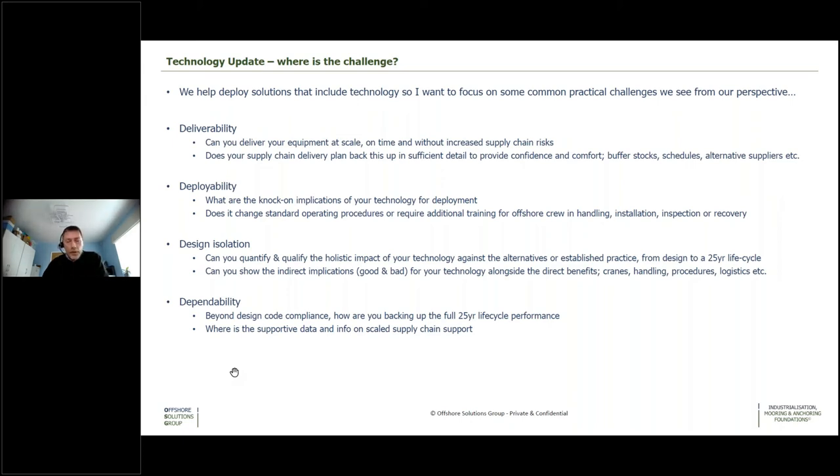So a common challenge we get is around deliverability. And this is particularly when we start to think about deliverability at scale. So this is less of an issue for demonstration projects. It's an issue for some of the commercial projects. And now we know the definitions vary, but commercial really meaning 10 to 20 type units, whereas full scale gigawatt is beyond 20, heading towards 50, 100 type units, and possibly more if in multiple phases.